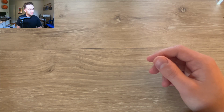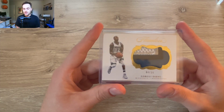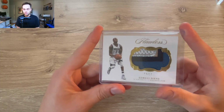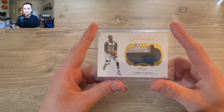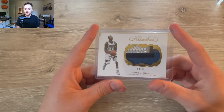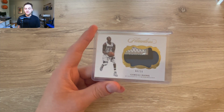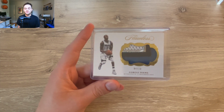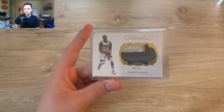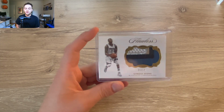And then kind of the rest of my PC pickups will be right here. We'll show this one first. How about Gorgui Dieng on the 14-15 Flawless Gold patch out of 10? This is the stuff that I was looking for the most at the show, and I just did not have any luck finding it. So was able to knock this one down once, found one of these, but still did not find as much of this stuff as I would have liked. Was hoping to find like 10 to 15 of these type of Timberwolves and Twins cards, but still really nice find. Love that card and very fun one of the G-Man Gorgui Dieng.